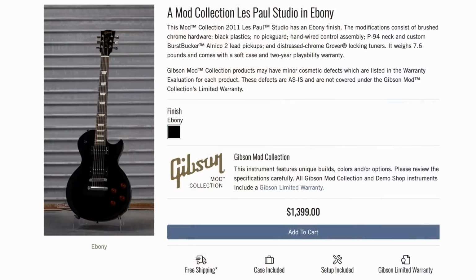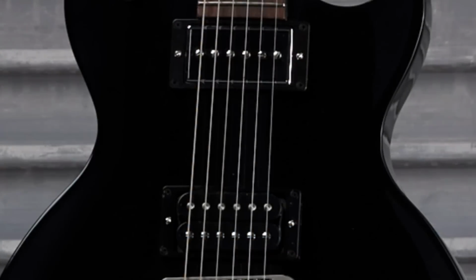That bugged me. And then the four that weren't really that exciting, you had a Studio that had the P94 pickup on it.